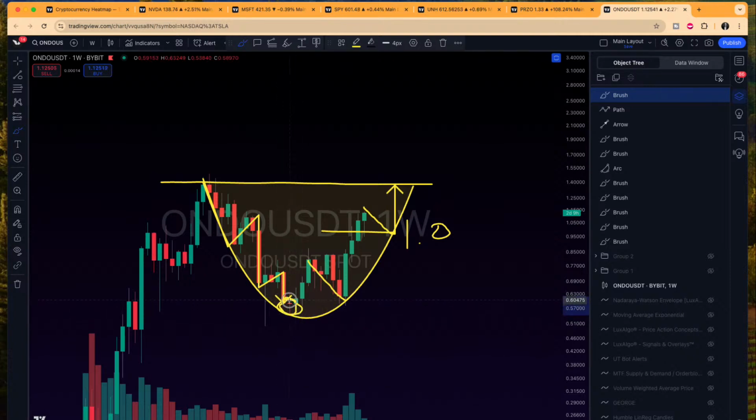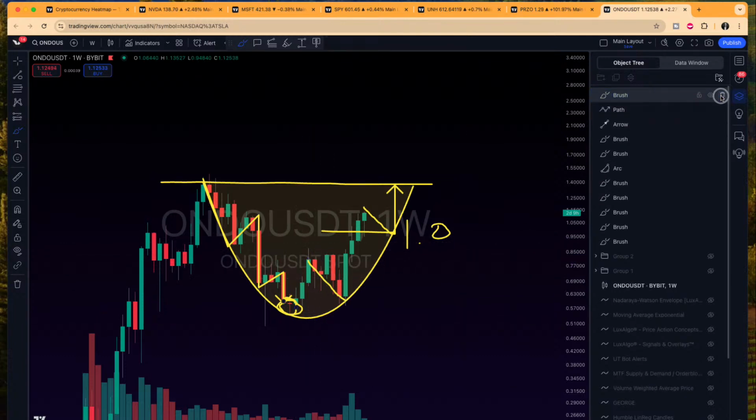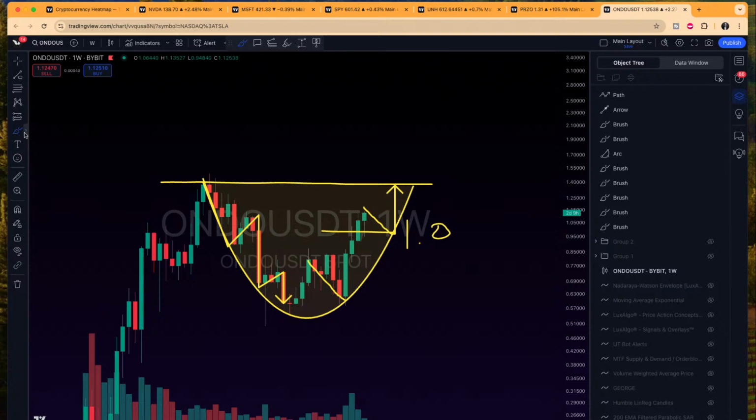Classic reversal signal. Now, this gets confirmed, guys, when this candle, the red one, gets crossed. Beautiful confirmation right there. This was the cross candle. Even this was the confirmation candle. And then let's go back a little bit.